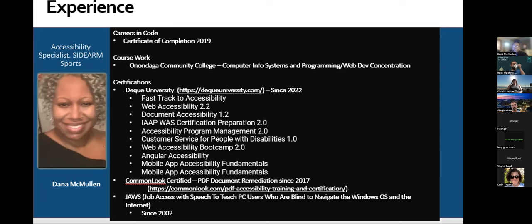My coursework also includes computer information systems at Onondaga Community College. My major there was programming, and I had a web development concentration. I was also doing courses in web programming, that being HTML, CSS, JavaScript. And I was also doing things like networking, so also dealing with the hardware that had to do with computers.